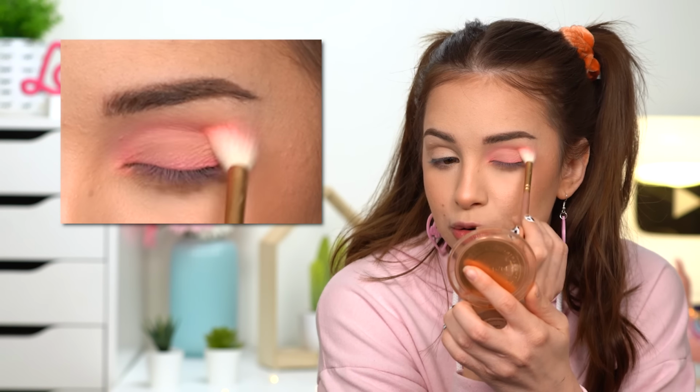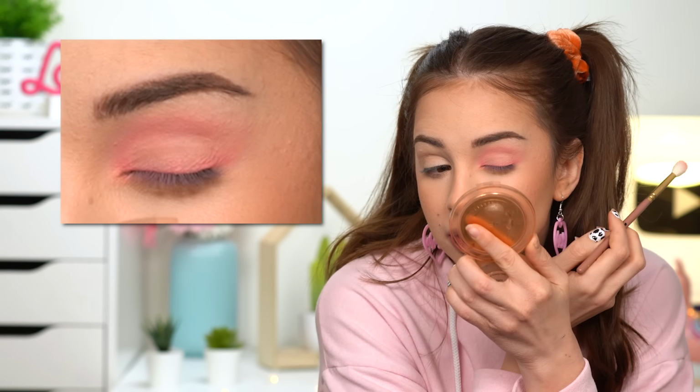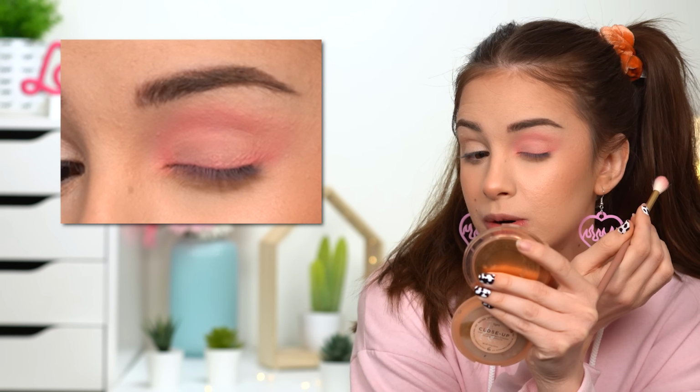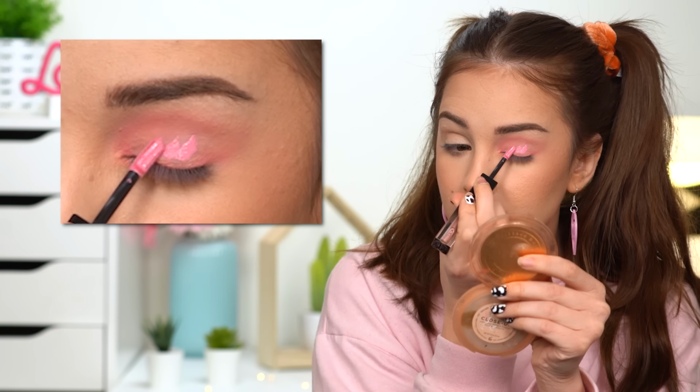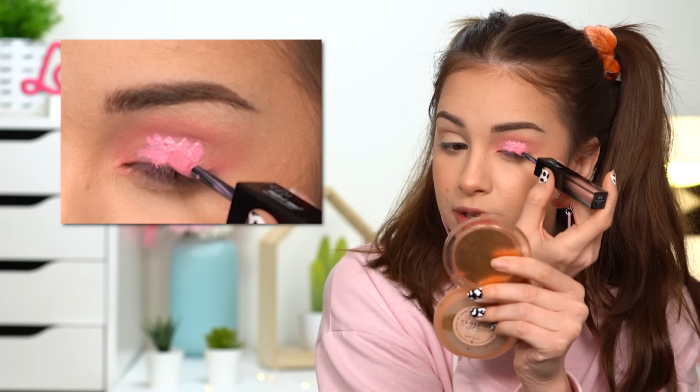Oh no, why is it so patchy? Why is my pink eyeshadow disappearing? What's going on? What happened, guys? Pink, where are you? Oh no, guys, we lost her. We lost Pink. Let's try to save it. This is either going to be a great idea or a huge disaster. I vote for huge disaster.